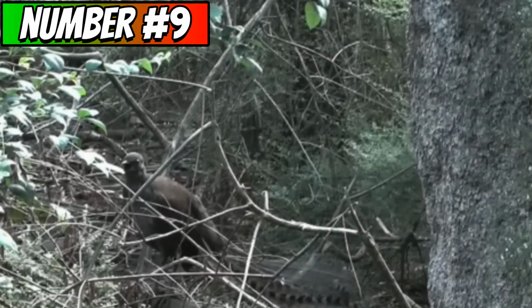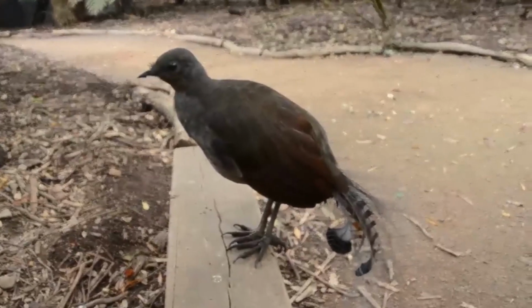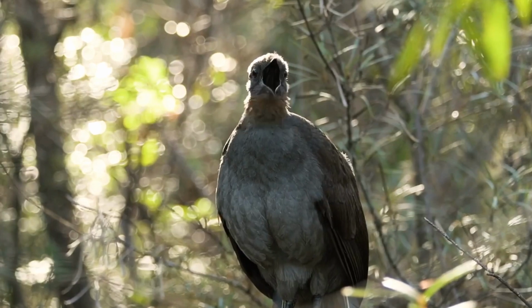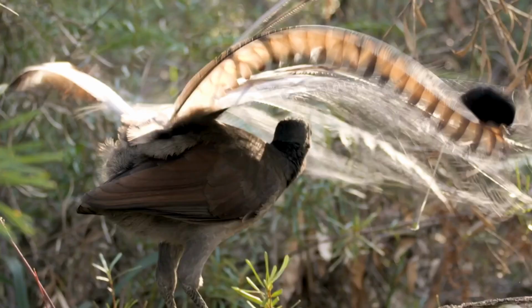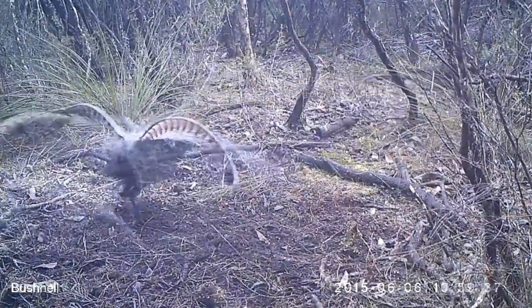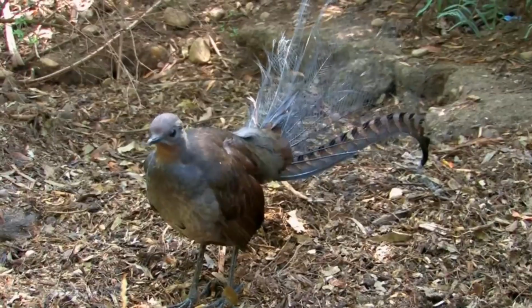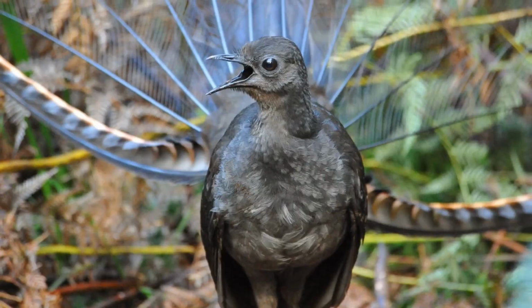The Lyrebirds are an Australian species of ground-living birds which are famous for their skill to imitate natural sounds, but also artificial sounds that they encounter. They are generally inhabitants of eastern forests and shrublands of Australia. The most amazing thing about lyrebirds is their capability to imitate a broad range of sounds, such as distinct bird calls, tool noises like chainsaws and camera shutters, and even musical instruments.